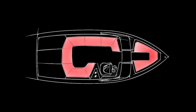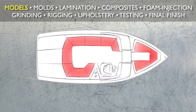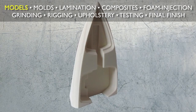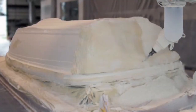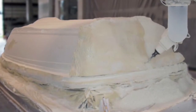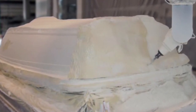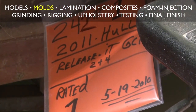Every boat Skier's Choice makes starts out as a concept drawing engineers create based on input from customers, riders, and dealers. From these drawings, a computer numerical control, or CNC machine, cuts two models, one small scale and one full scale of the boat from a foam block. At this stage, tweaks in the design are made until the models meet engineers' exact specifications. When the full-scale model is finalized, it's used to create the molds in which much of the boat is built.